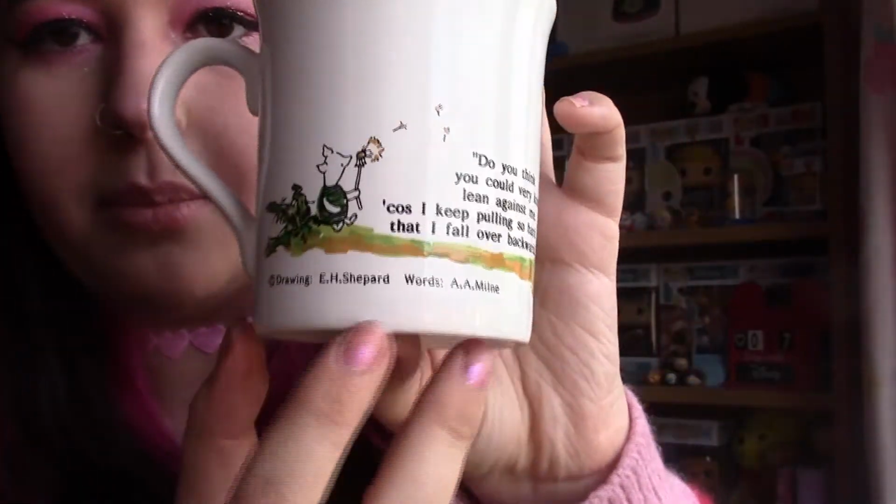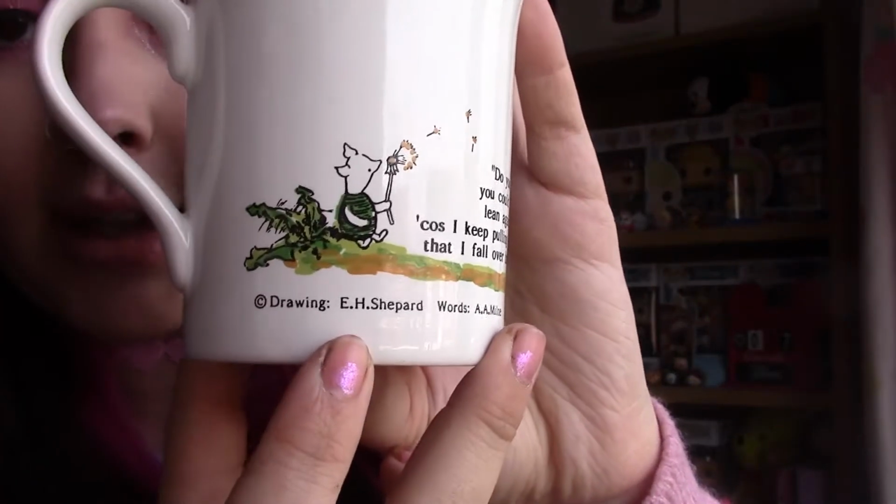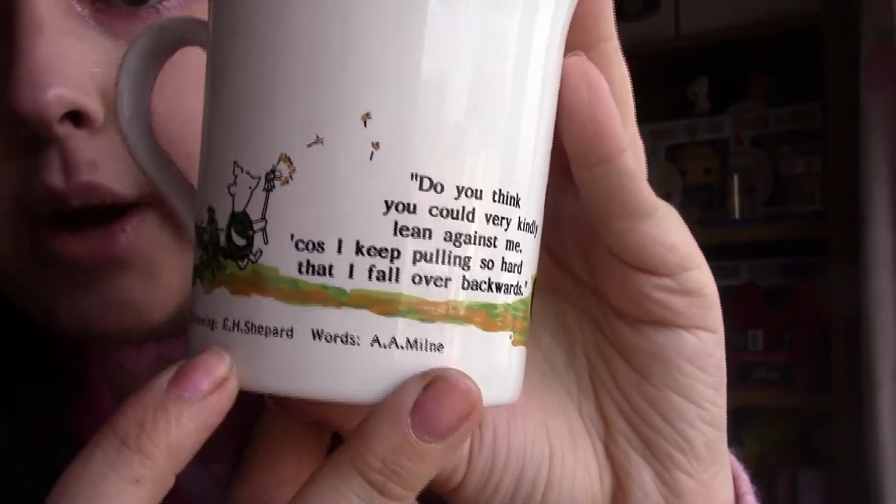Yeah, and it has the printing down there. Drawings by E.H. Shepherd. Words by A.A. Milne. Yeah. Very cool. I do like my vintage original Winnie the Pooh pieces in my collection. So that is really cool. And yeah, that is my Winnie the Pooh kitchenware collection. I think it mainly is mugs, but I think that isn't very surprising. I think every Disney collector mainly has Disney mugs in their Disney kitchenware.